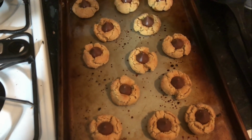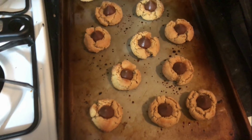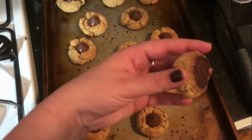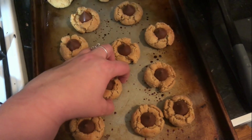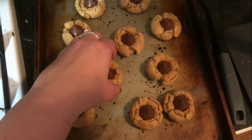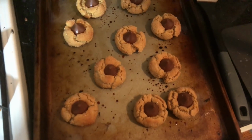Okay, I mean, this may be operator error, but they're definitely thicker than the ones that I normally make with my mom, and they're kind of crispy on the bottom. So that was sort of a fail. It seems like, are they all that way? Yeah. So he may pick the store-bought just because I epically failed at these. I don't know. I'm not sure.